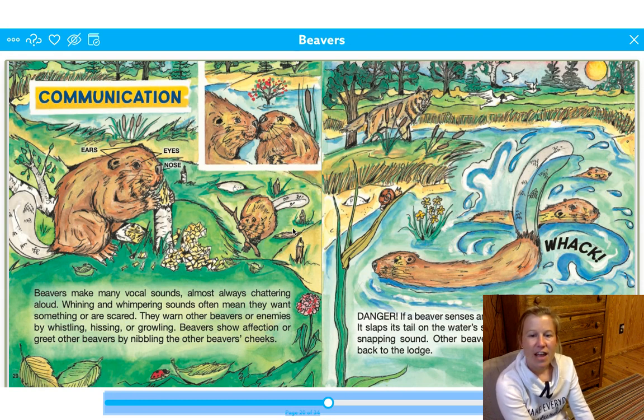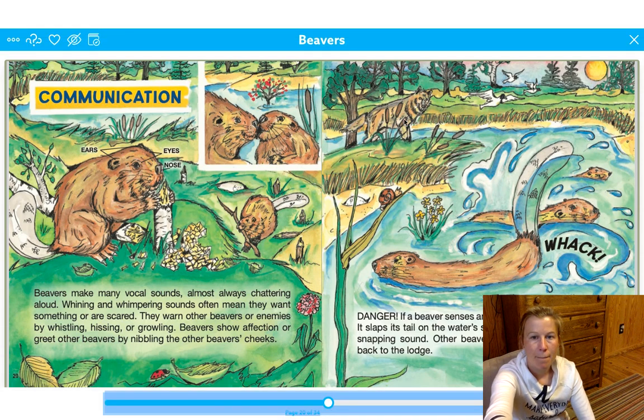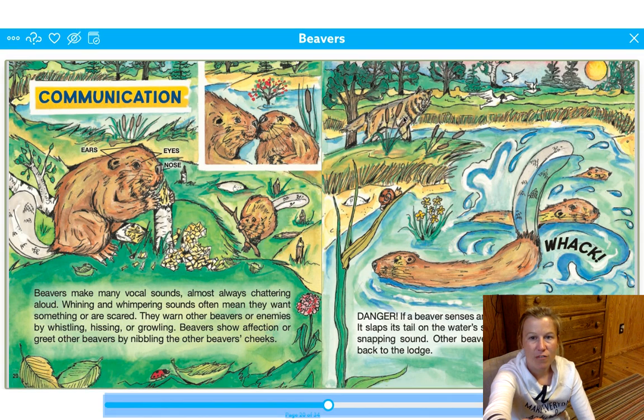Danger! If a beaver senses an enemy nearby, whack! It slaps its tail on the water surface, making a very loud snapping sound. Other beavers go on alert. They hurry back to the lodge. Oh, do we see a predator in this illustration? Can you point to where the predator might be? Gotta watch out for that wolf.